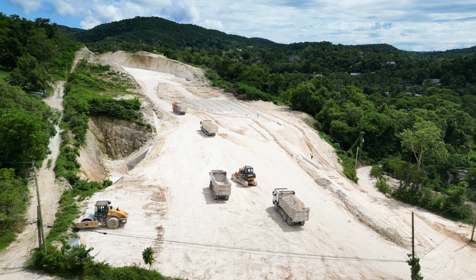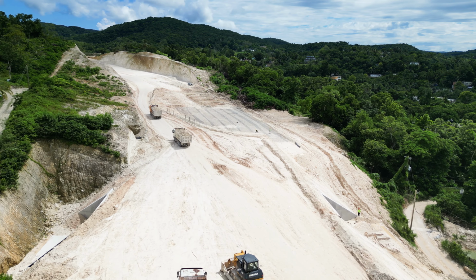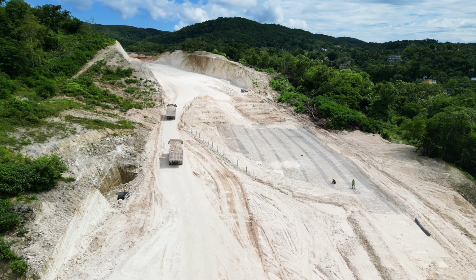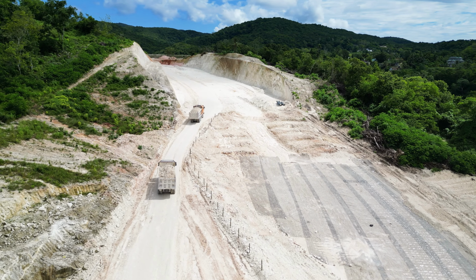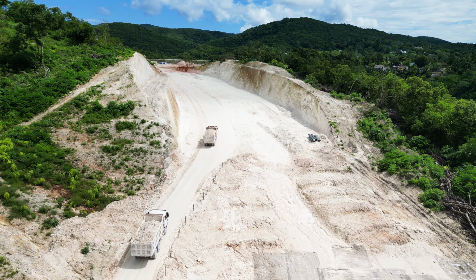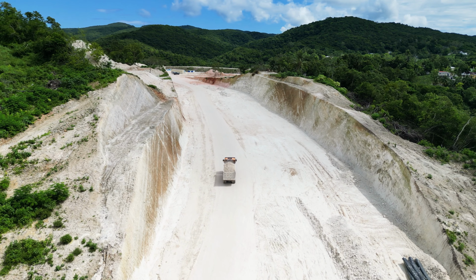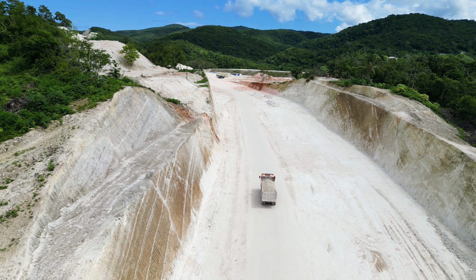In this flight, we are traveling in an eastern direction. Then we will turn north towards Ironshore. Coming up is that northerly turn that will take you up to Cornwall Court and Salt Spring and Ironshore.